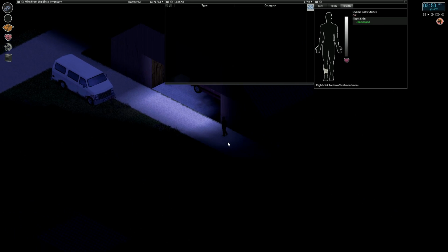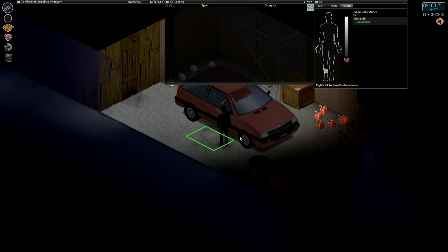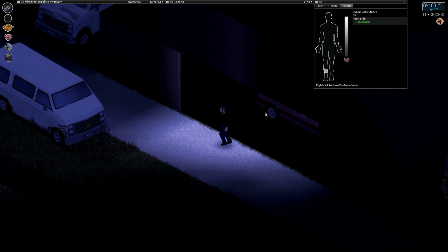I also repaired the hatchback. That's in pretty good shape now too. I'm sure it's zippy again. Fixed up the lights, changed the tires, all the broken windows have been changed. I changed the door on it, so that's looking pretty good. I think I changed the hood as well, so that's looking pretty good too.